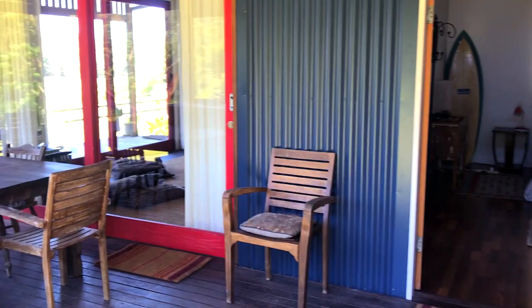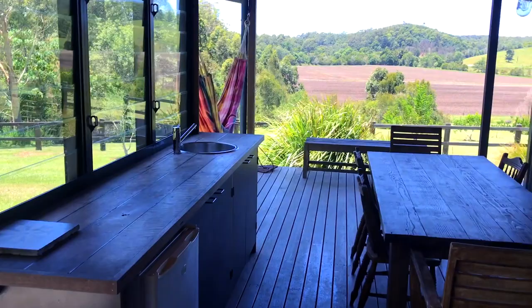So over here we have our outdoor kitchen. It's got a nice little fridge and sink area. Beautiful views again. And then in here is where we've been sleeping. We should have made the bed this morning. Oops. And through here is just a nice little area with a telly. Nice view again. But yeah, it's been fantastic.